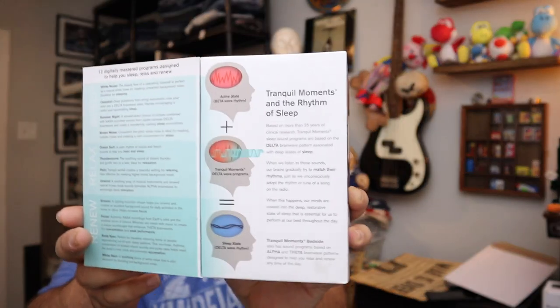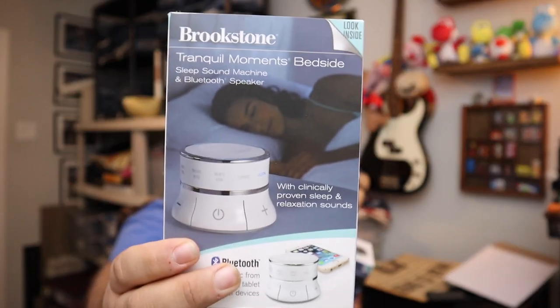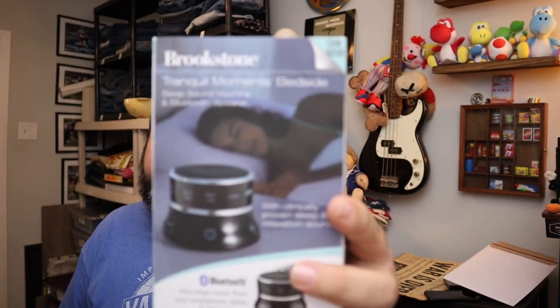These are brand new in the box. They have some kind of science behind the sounds that they're playing. So, we sold two of these because we have two of them. Each one sold for $60 plus shipping. So, if you guys see these out there, they come in white and black. They are certainly worth a grab if they are brand new in the box. There's the black one if you guys want to see what that looks like. So, yeah, keep an eye out for these.